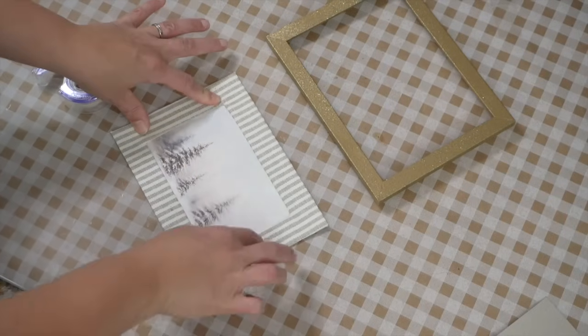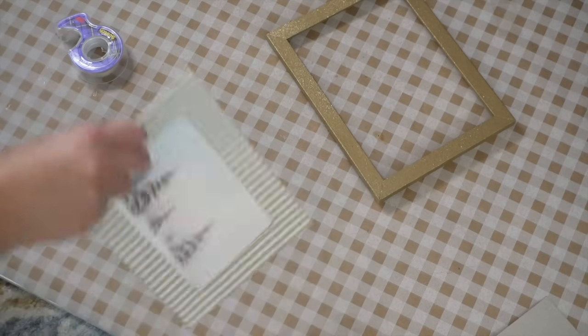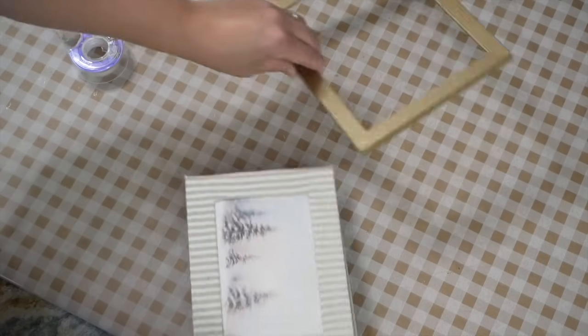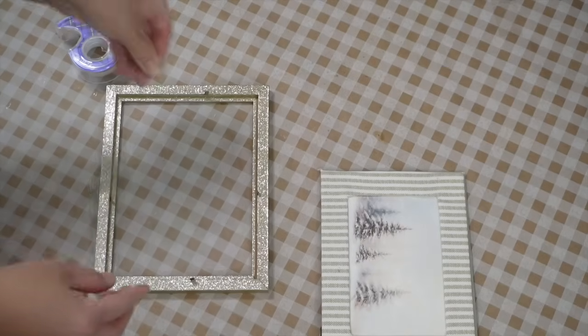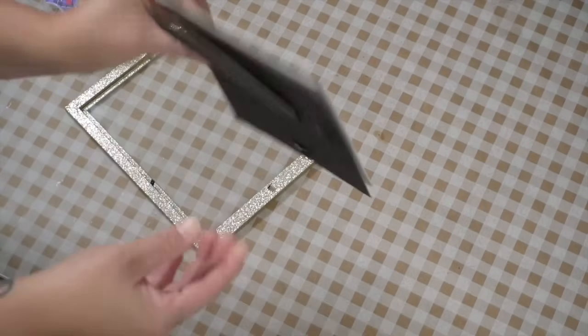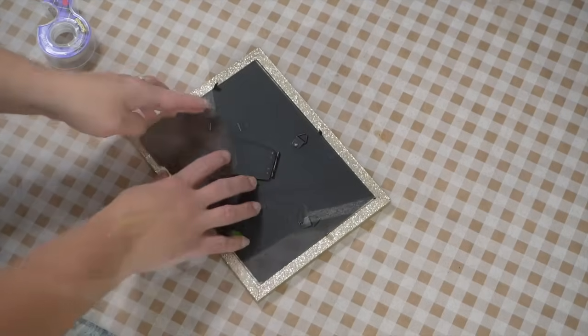And then I began to assemble my picture as well as my mat and my frame. And I like to add a little bit of tape on any pictures that I add to matting because I just don't like it when it starts sliding everywhere, especially if it's not really tight inside the frame and it has room for wiggle. So I went ahead and did that and put it back together.